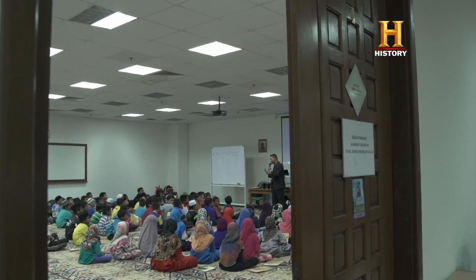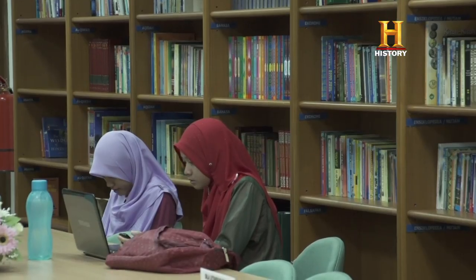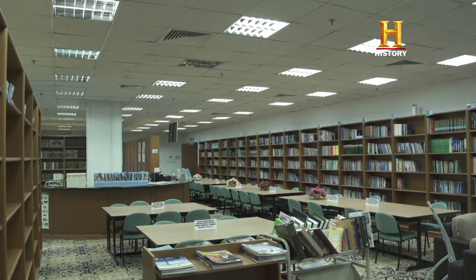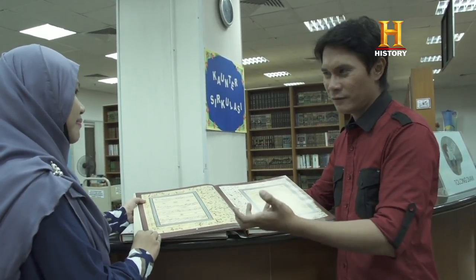Putra Mosque has conference rooms, a school for kids, an auditorium, and a decent library, all open to visitors. And for those visitors who are non-Malays, non-Muslim, and want to know more about the Quran, do you have something for them?